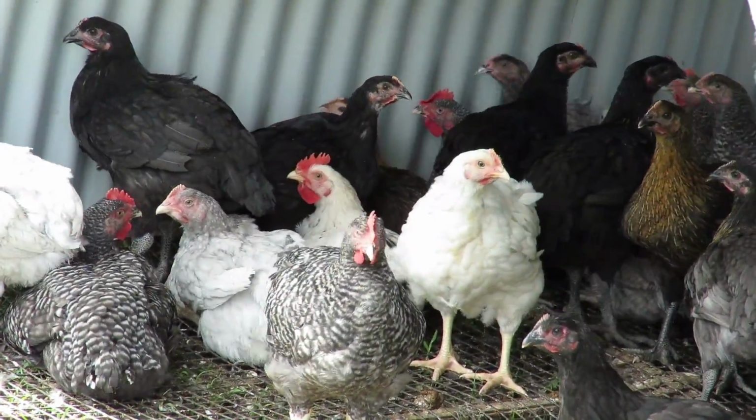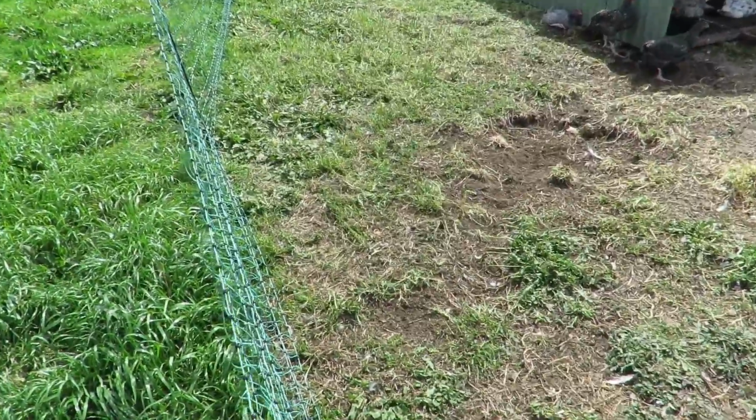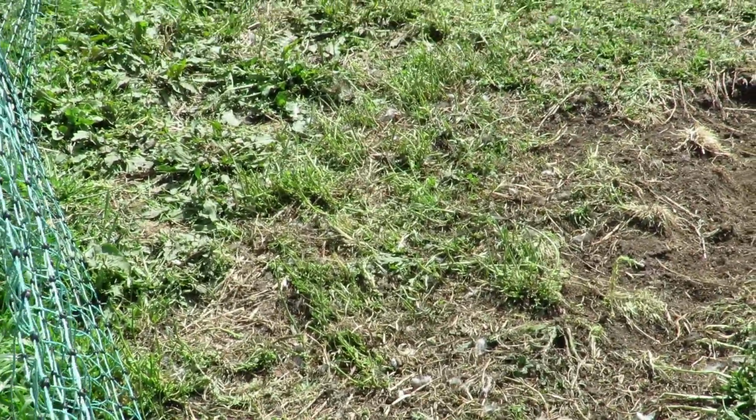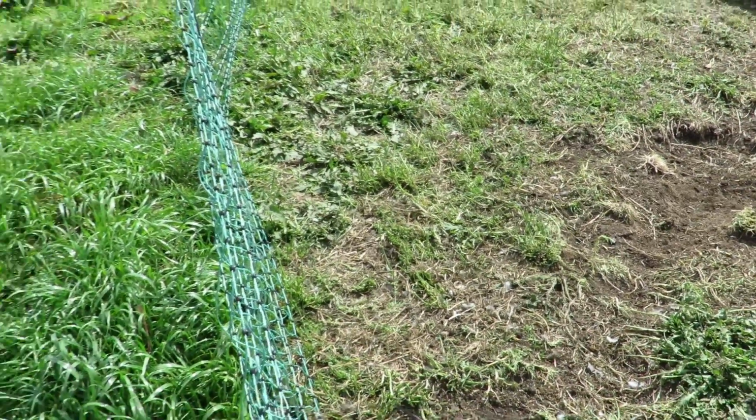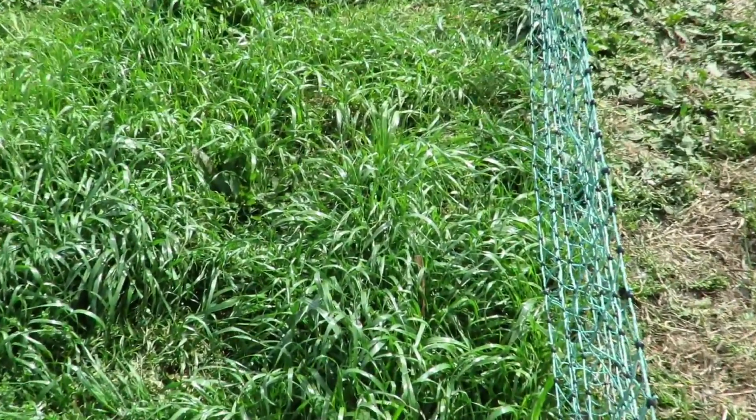You know, some people say chickens don't eat grass, and I find it so crazy. So check this out. We've got meat chickens one side of this fence and we've just got grass the other. Check out the difference in the grass. So you can see there all the grass that the chickens have eaten, and just the other side of the fence, see how lush it is.